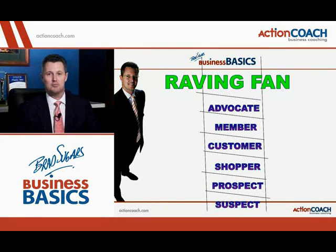Our goal, of course, is to move people from suspects to prospects to shoppers to customers to members to advocates and ultimately create raving fans. We won't do it with everyone, but we've got to have a system in place to make sure we get as many people up that ladder of loyalty as we possibly can.